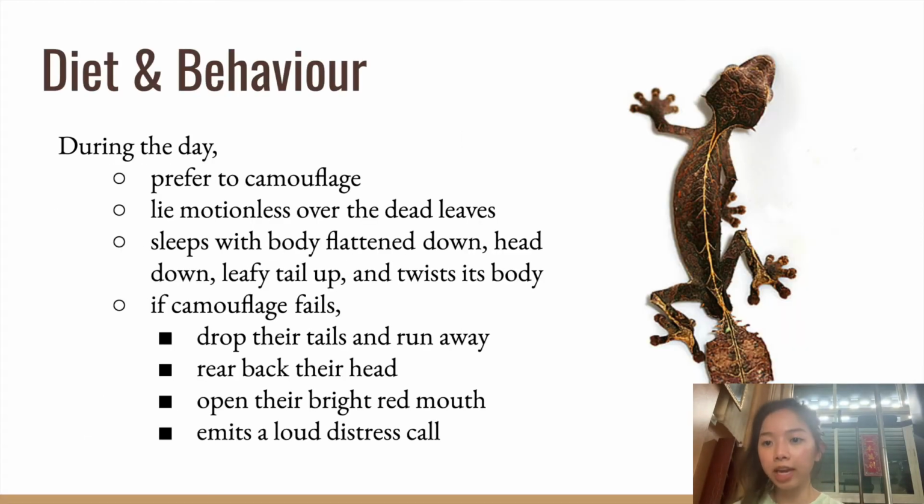Talking about their diet and behavior, during the day, they rest on tree branches or lie motionless over the dead leaves. They will blend into their surroundings in no time with their unique body shape and spectacular variability in coloration, and so the gecko can avoid the threat from potential predators.